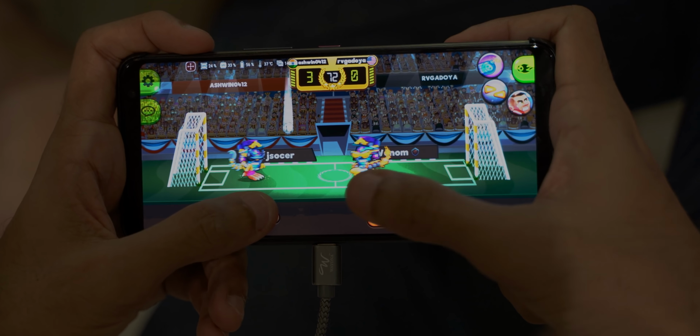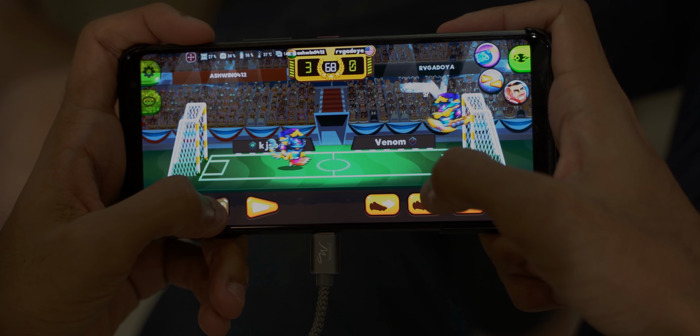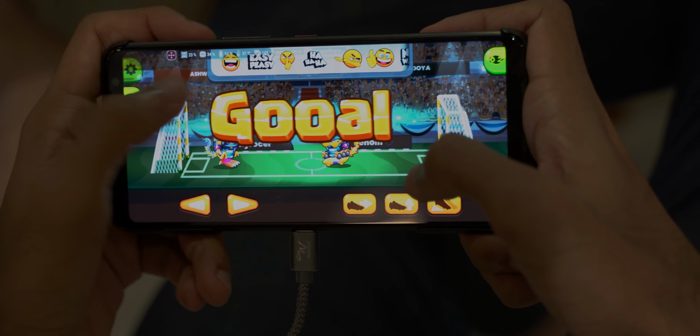I'll be honest, I could barely notice a difference between 120 Hz and 144, but yeah, it's there and it's nice. Yet another gaming focused feature is the USB Type-C port on the side. In my 1 month of usage, I found myself charging while gaming only a couple of times. But still, it's a nice thing to have.